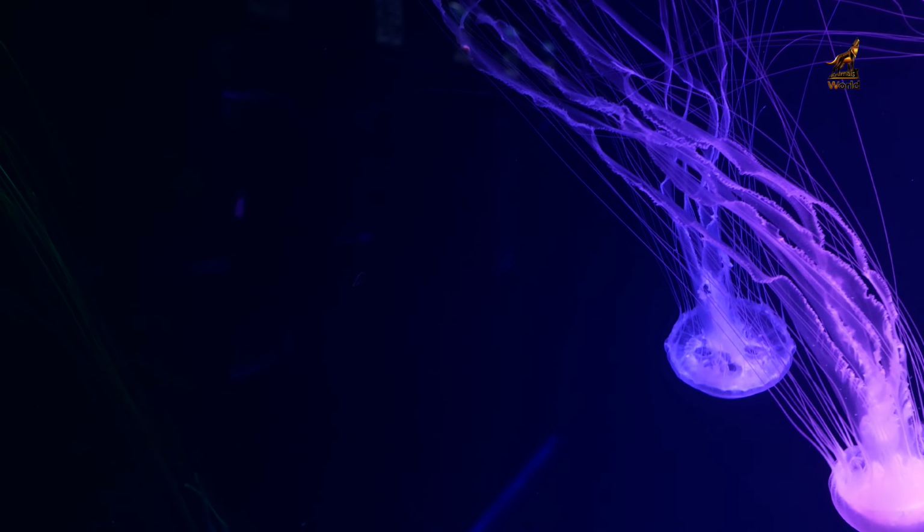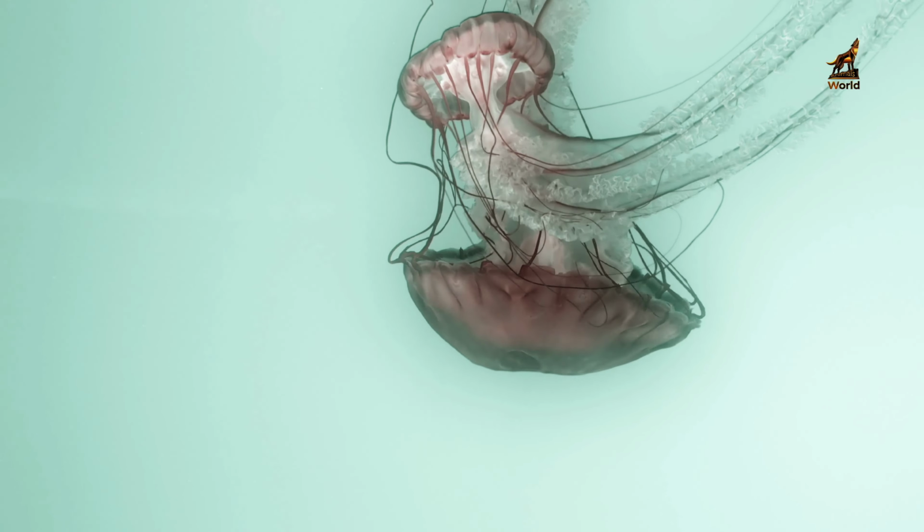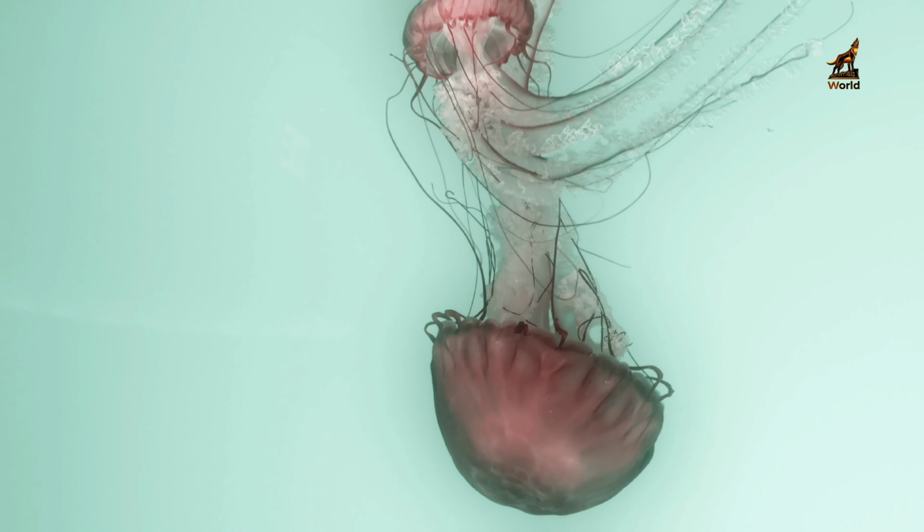Jellyfish can provide habitat for a variety of other marine organisms, such as small fish and crustaceans, which can take refuge in their tentacles or hide among their body parts.